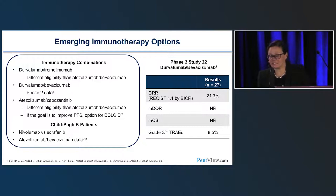And, interestingly, as we've mentioned, all of the studies that have been discussed so far have only included Child-Pugh-A patients. But for anyone that takes care of this patient population, we know that the majority of the patients that we see are Child-Pugh-B. And so, there's a lot of extrapolation of data, but it will be nice to have more trial data really looking at this patient population in a couple of different regimens.